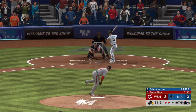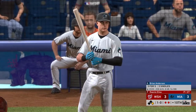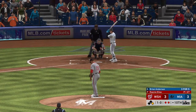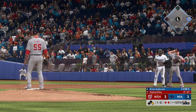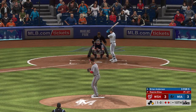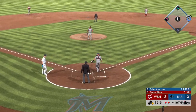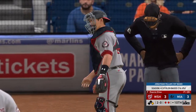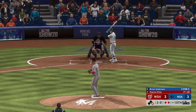Stepping in now, Brian Anderson, as he looks at a fastball that misses off the plate for ball 1. He's got a chance to end this one and send these fans home happy if he can get a ball deep enough into the gap. Here's a look over to first, and he'll dive back in. Pitch out. Nothing doing. Possible winning run stands at first with 2 out here.